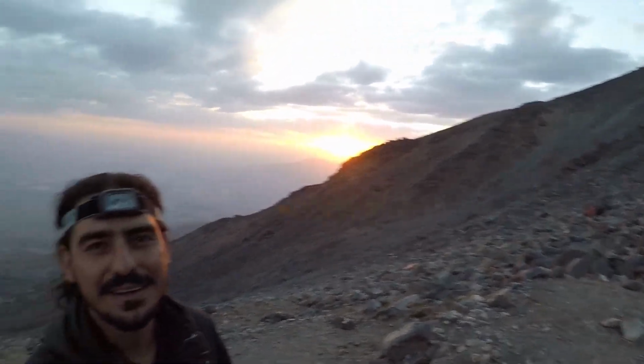These are the last moments before we climb to the summit. We are now at base camp number 2, which is at 4200 meters altitude. After the sunset, as you can see here, we will go to bed and wake up at 1 a.m. and we will start our journey to the summit, which will take around 6 or 7 hours. And yeah, see you at the summit.